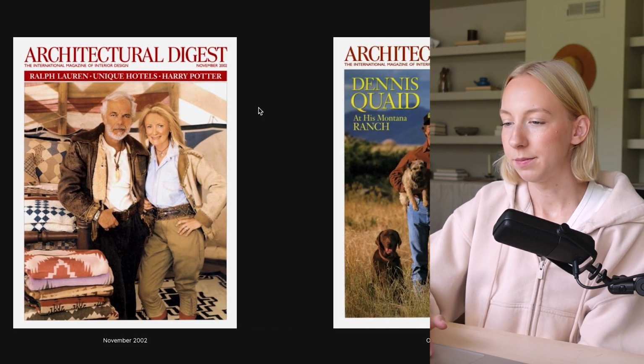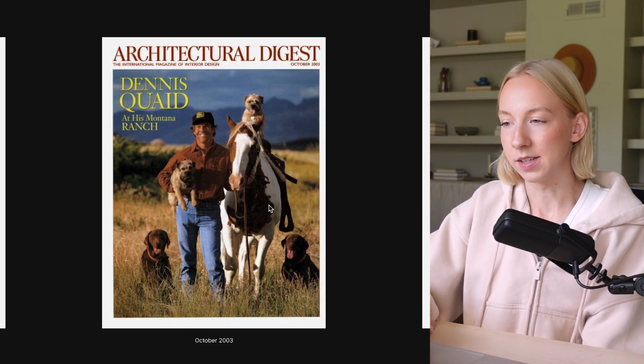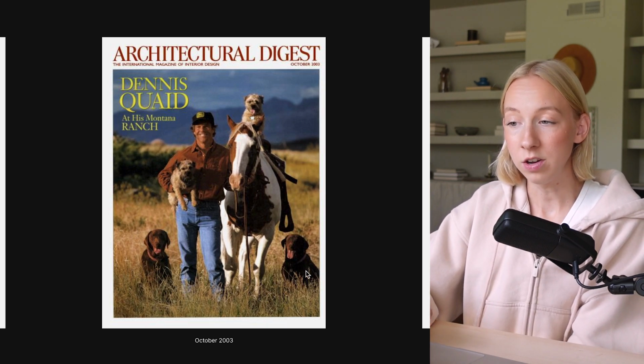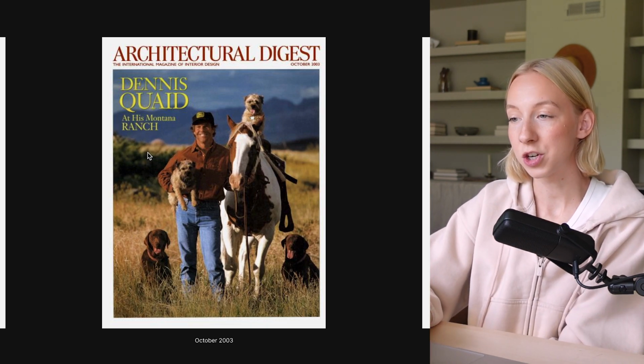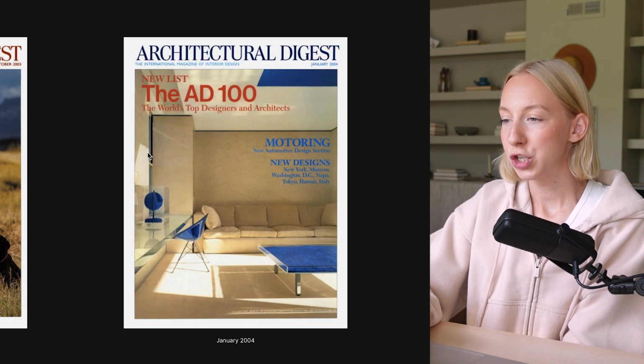Ralph Lauren has been on the cover of Architectural Digest so many times, which is kind of funny, but I love Ralph Lauren. I had to show you this one because I am obsessed with Dennis Quaid, and also look at his horse and 4 dogs, his Montana ranch. Oh, I'm obsessed with him. I really love Dennis Quaid. That's October 2003. We've got the AD 100.